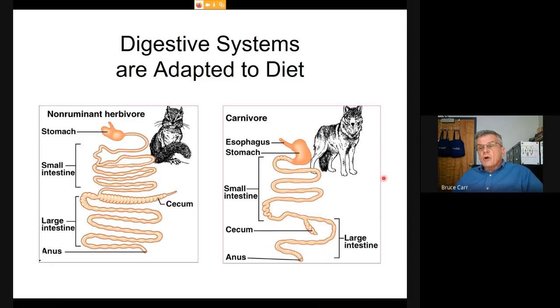Now over here we see a carnivore. Carnivores are meat eaters. So what they're eating is a much closer tissue correspondence to their own tissues. So here you're having to convert plant nutrients into animal tissue. Here you're feeding on animal tissue. And so the presence of the monomers and polymers that you need is in higher concentration. So you're going to have to work to get it. However, you can digest it with a much shorter digestive tract.